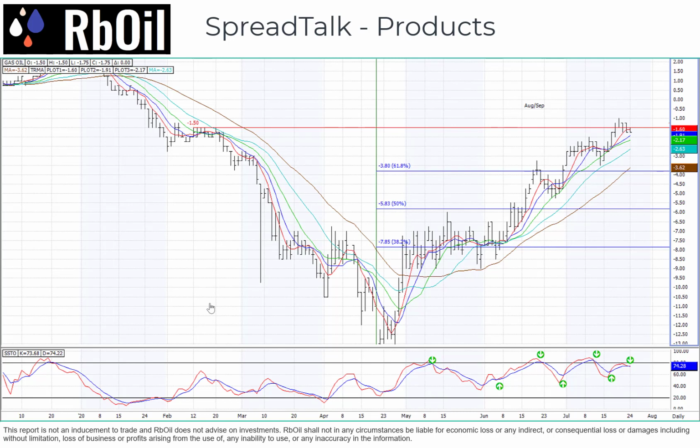As a general overview, gas oil structure is wobbling and looks like it needs to dip a bit. Heating oil has hit its targets, therefore be careful. And RBOB is erratic.